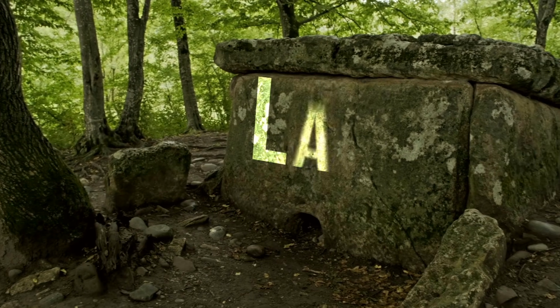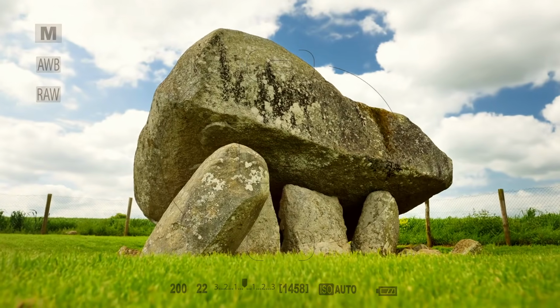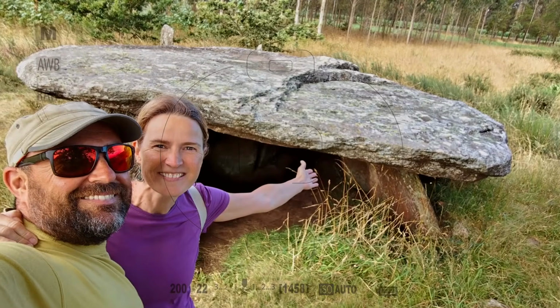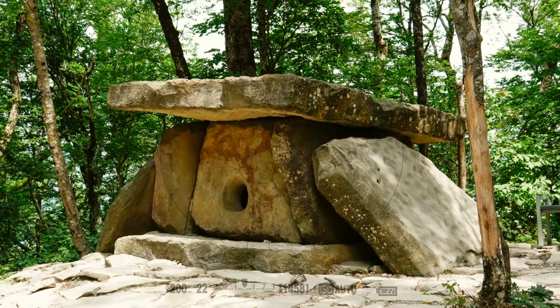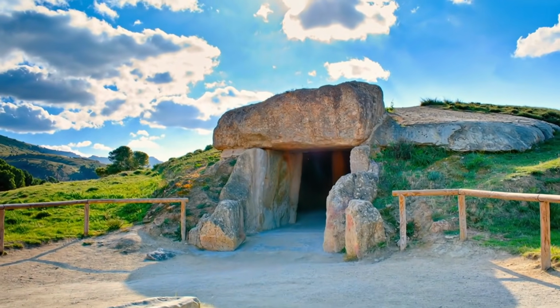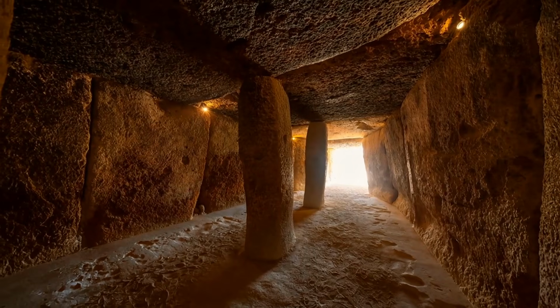Most dolmens date from the late Neolithic period, and they can be found all over the world, in places such as Turkey, England, Indonesia, Spain, Brazil, and the list goes on. In the Menga dolmen, researchers say they took extra care to waterproof the whole thing.